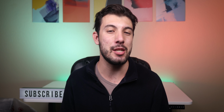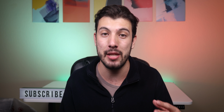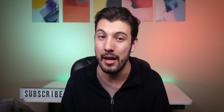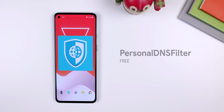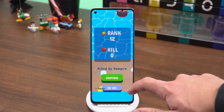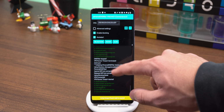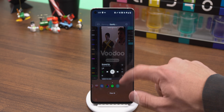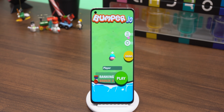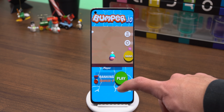Nowadays, you have plenty of options for blocking ads on your Android, but the easiest way is to use an app that supports a DNS filter proxy and doesn't require root. I recently discovered PersonalDNSfilter from the Play Store, and it literally does that. Just by allowing you to make a VPN connection and making sure the enable blocking is checked, the app will block unwanted scripts so you won't see any ads, malware, or any tracking within all of your apps or websites.